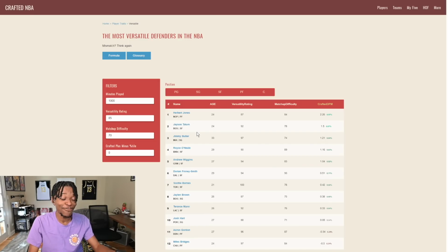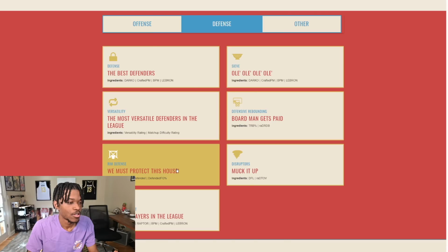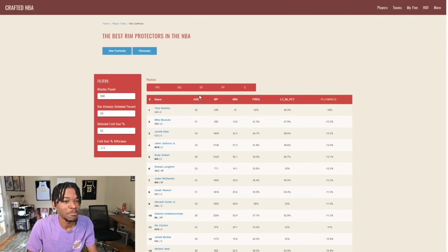Hey, JT is the defender, looking a little bit better than Jaylen Brown. And it feels like the consensus has always been that Jaylen Brown was the better defender, but according to the stats, JT's the man. Rim protection. Wow. That's my boy Tony Bradley. Tony Bradley is the man, but he didn't play enough minutes, so we're taking those away.